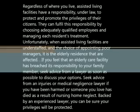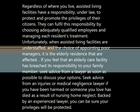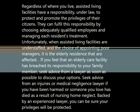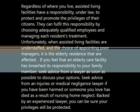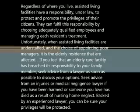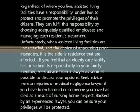Regardless of where you live, assisted living facilities have responsibility under law to protect and promote the privileges of their citizens. They can fulfill this responsibility by choosing adequately qualified employees and managing each resident's treatment. Unfortunately, when assisted living facilities are understaffed and poor managers are appointed, it is the elderly residents that are affected. If you feel that an elderly care facility has breached its responsibility to your family member, seek advice from a lawyer as soon as possible to discuss your options.